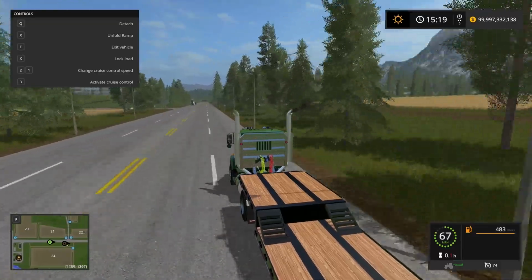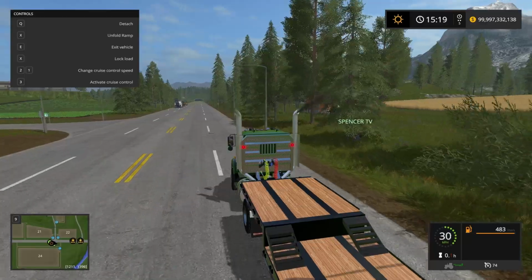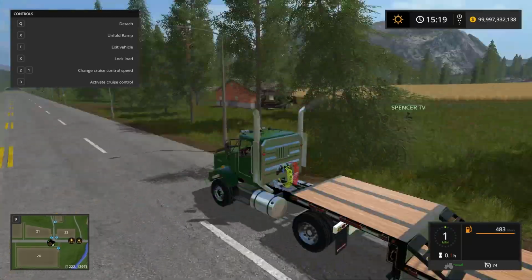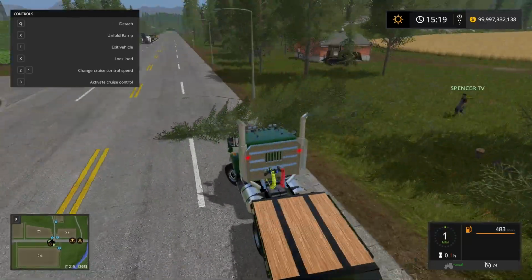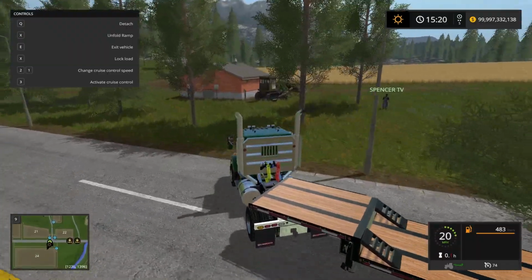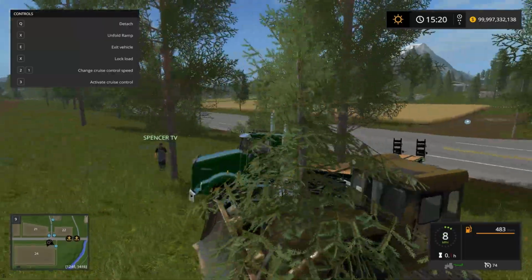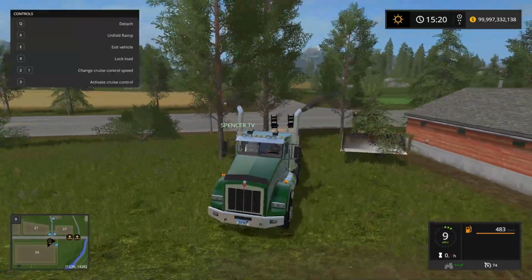The one thing that's kind of screwed up on it is if you load the... Oh, you're cutting down a tree. Oh my gosh, I got him. Look at that, we got out of there. Okay, the one thing that's screwed up about this trailer... Oh, geez, there's like a tree growing inside of it. What the heck?